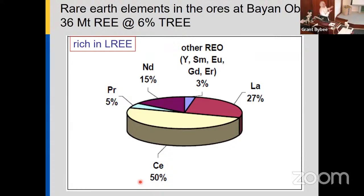So people will often talk about the NdPr ratio, which just means divided by total rare earths. And so this is mostly what you get with a carbonatite. You get all this other stuff you don't really want. Notice how 77% of it's cerium and lanthanum. But the other ones are a bit rare.